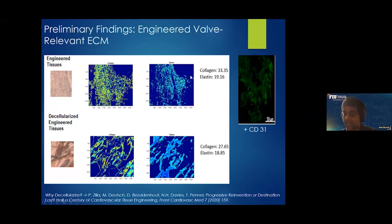Elastin is also a stimulant for promoting in vivo cell migration, chemotaxis, and de novo tissue generation. So our hope is that potentially with this collagen and elastin, extracellular matrix components that we can grow onto the pieces of valve before we put it into the animal model, we will be able to trigger accelerated regeneration.